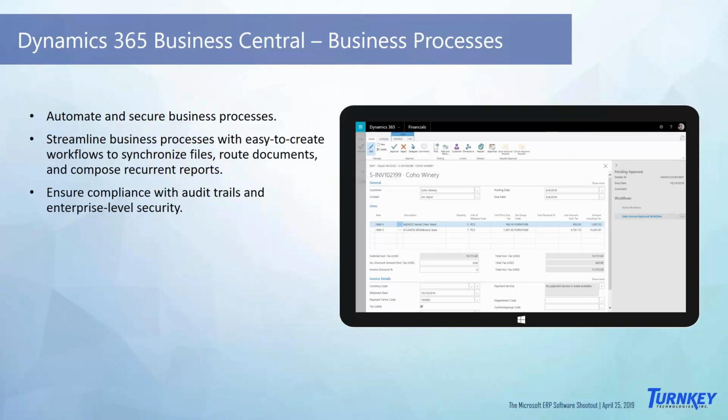From a business process perspective, being able to control your workflows and add workflows easily is important to every business. You want to be able to streamline those processes. You want easy to create workflows, as well as being able to route documents, your reports, any files that need to be shared. And of course, we want to be able to track those as they're moving throughout our business processes from an audit trail and a compliance perspective.